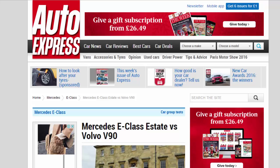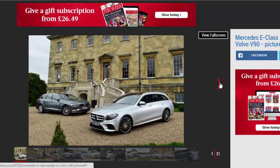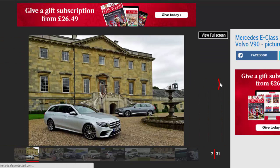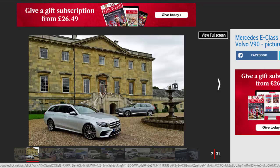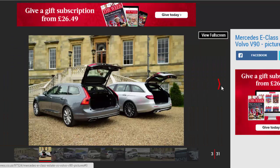Mercedes E-Class Estate vs Volvo V90. Mercedes and Volvo both have strong load lugging legacies to build on, but can the stylish new E-Class Estate see off the V90? Few manufacturers have the rich estate car history of Mercedes. For decades, the German brand has been delivering versatile load luggers that combine unrivaled carrying capacity with considerable upper-class appeal, so the arrival of a new E-Class Estate is big news.